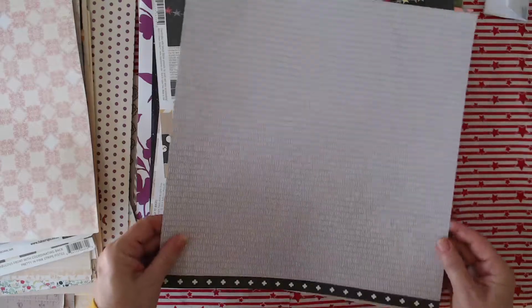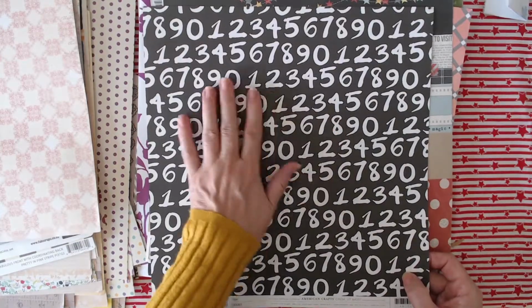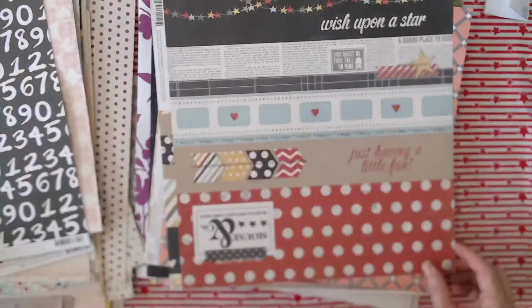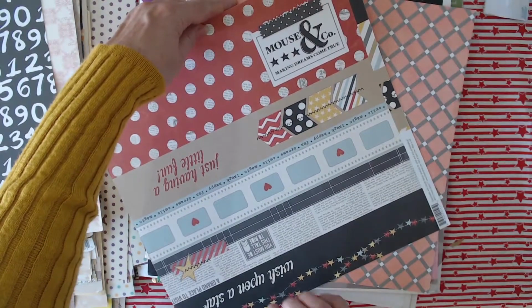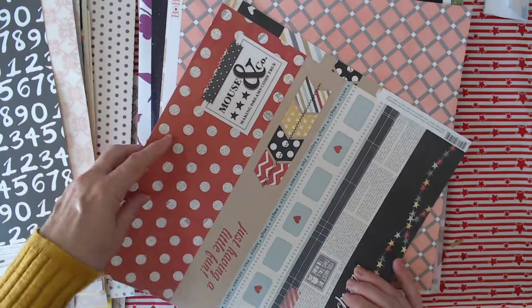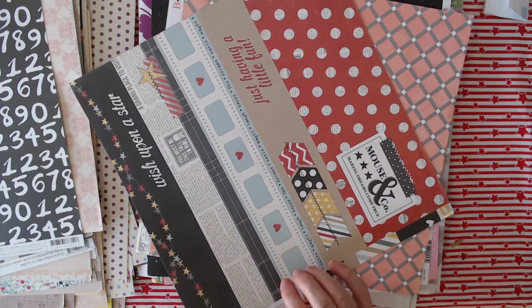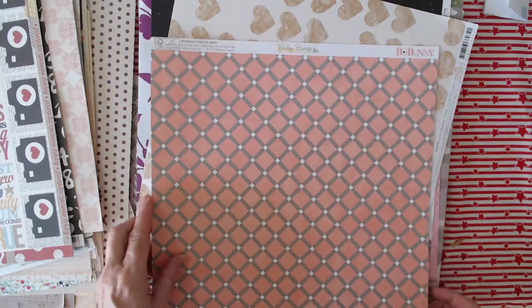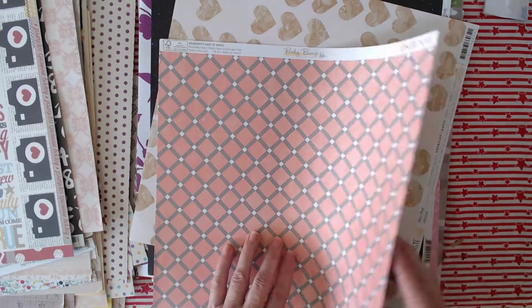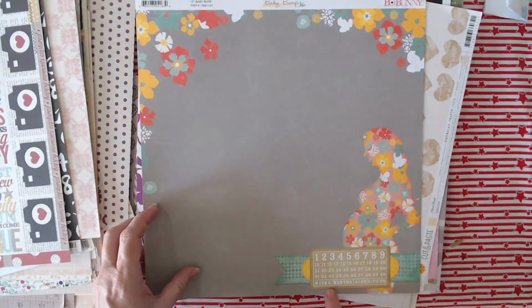And we've got some, always useful numbers. I'm not sure why, but just putting some random numbers on things really brightens them up. Wish upon a star, just having a little fun. Mouse and Co, making dreams come true. So what is this? Coordinate with Simple Stories products for quick and easy scrapbooking. 2013. Ooh, a couple of years old. And Baby Bump, Bo Bunny's Back to Basics. Oh, that's double-sided too. Finish up this way, and this has got weeks, months along to go.